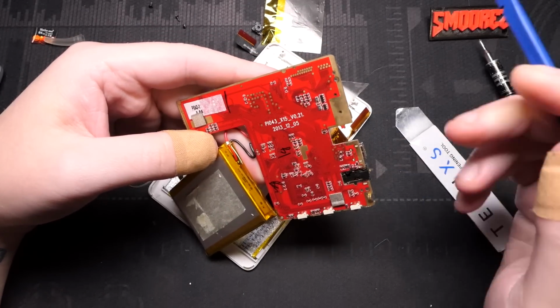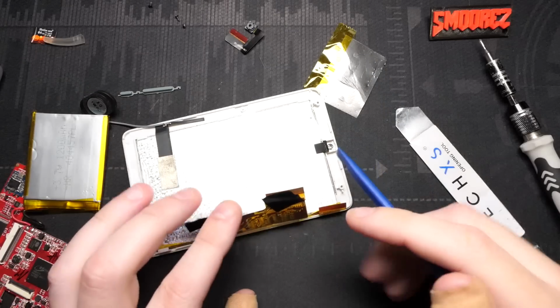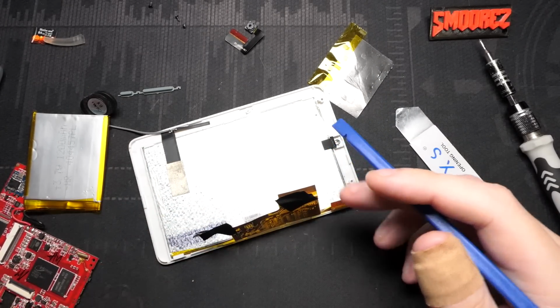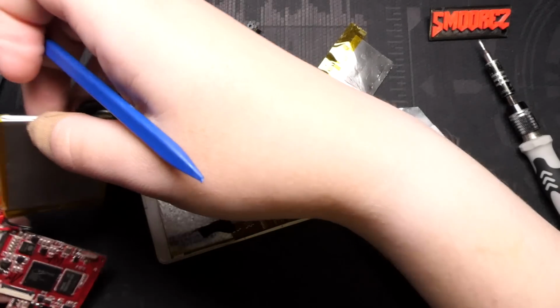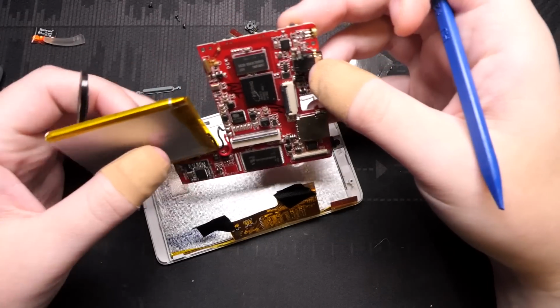2013. That's when that's from. But there's literally nothing else going on with this thing. Flex ribbons are pretty big for a tiny little display like this. Perhaps this is actually for a bigger tablet and they've just minimized it down into this thing and called it a day.